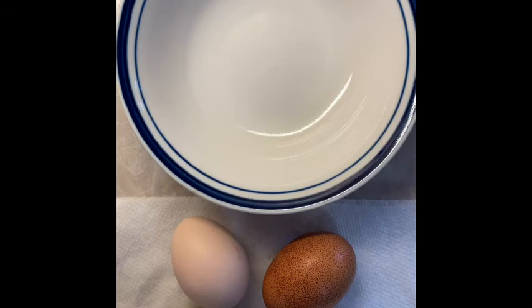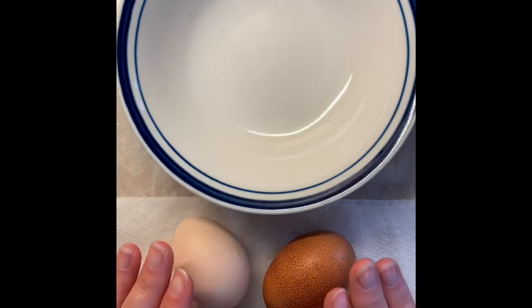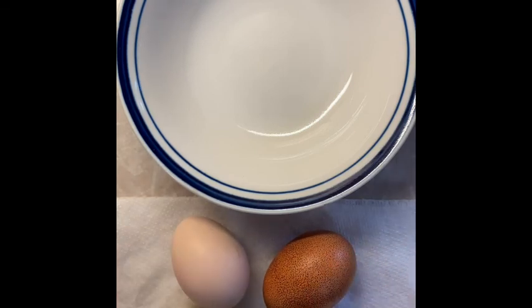I have 4 different colored eggs. I just want to show you the inside to show you that they all are the same. This one is a light green from an Easter egger. This one is kind of a creamy tan from a Buff Orpington. This is a white one from a white leghorn. And this one is kind of a speckly brown from one of our well summer chickens. These are all from my chickens that we have outside.